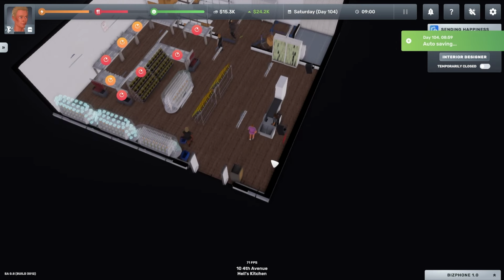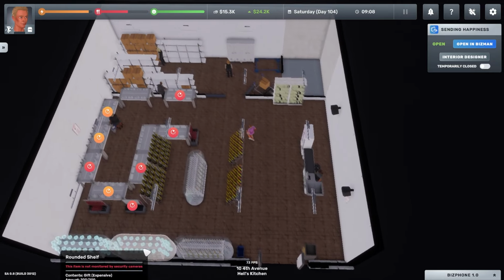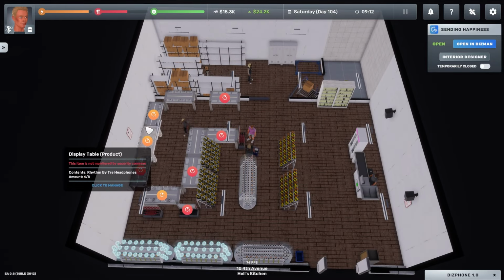Okay, this is going to be it for now. We still need to do some glass walling all around, add more security, and definitely more decor, walls and flooring. But let us put in all our premium products.